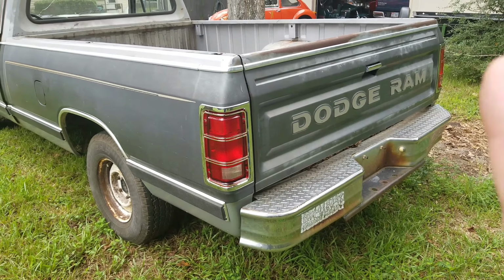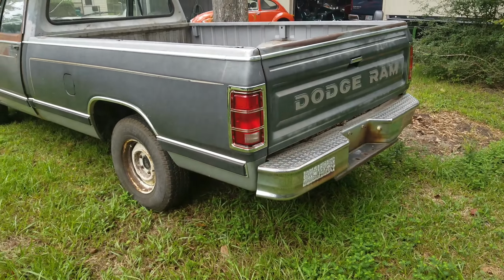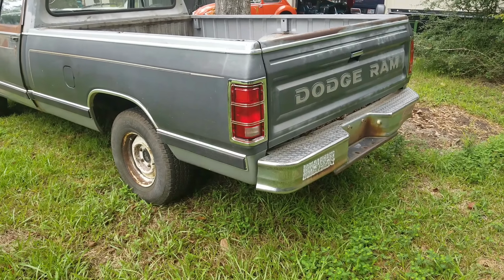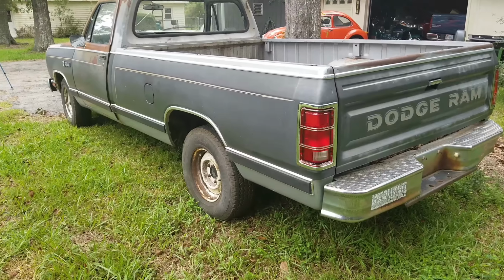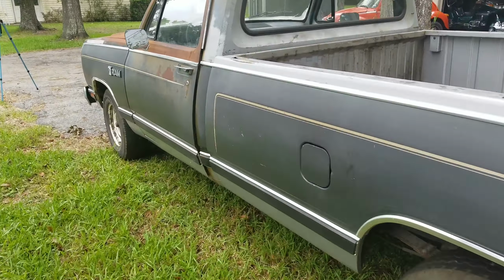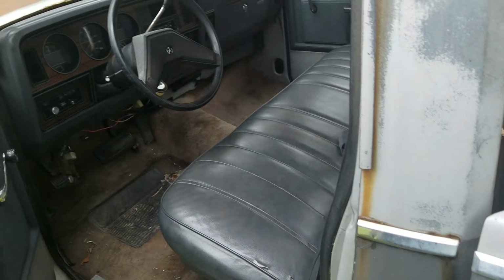In fact, every light on this truck worked except for the hazards in the back and the brake lights. And I've got it pretty much narrowed down after about 2 days of cleaning grounds and cleaning connections and tracing wires back. I've got it down to the blinker switch. That's right, this little blinker switch here. It took me a while to figure it out, and I should have known better on these old trucks.